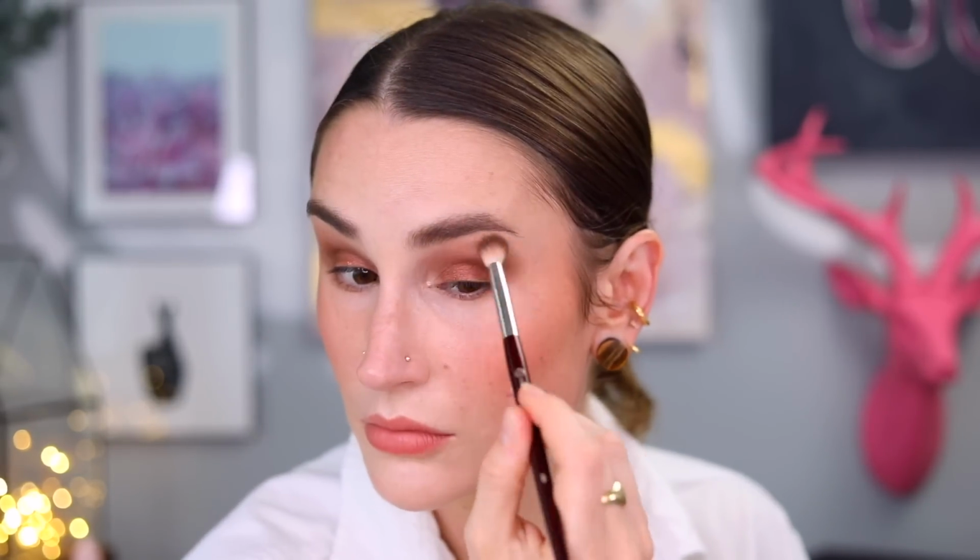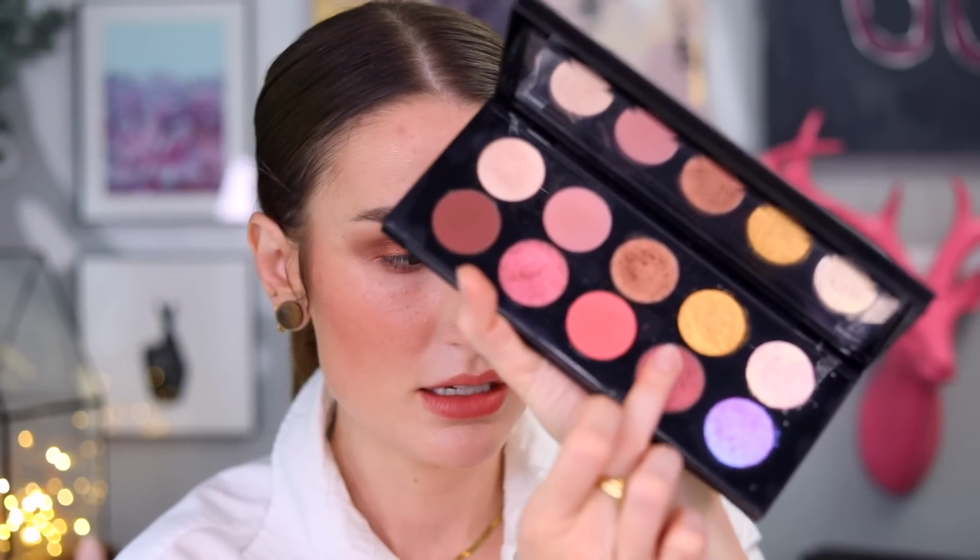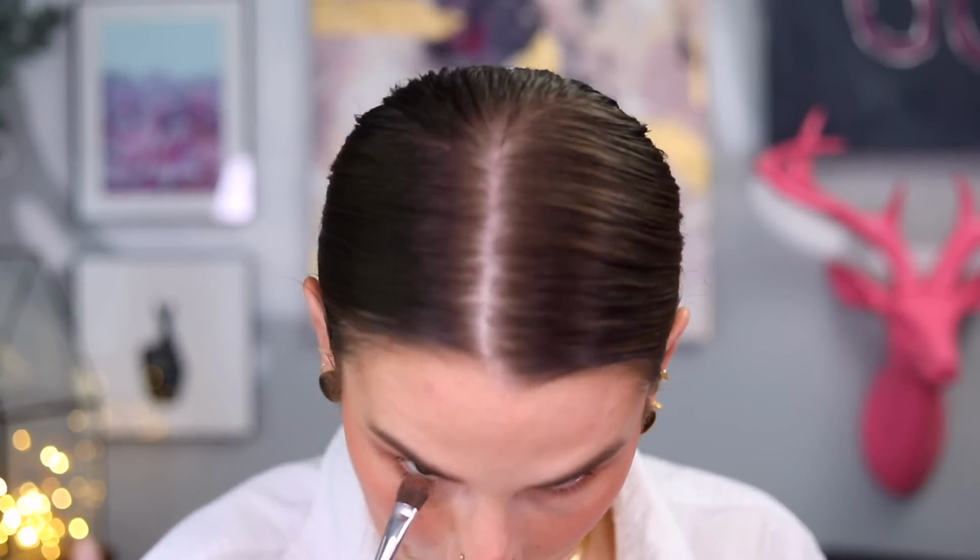Next, I'm going to take a little BB brush right here, and I'm going to use this pearly shade as my inner corner highlight and brow bone. And finally, I'm just going to take this beautiful color right here that has kind of an oil slick shift to it, and I'm going to put that right on top of my lids here and a little bit underneath. All right, I'm gonna throw on eyeliner and mascara and we'll be right back, okay?